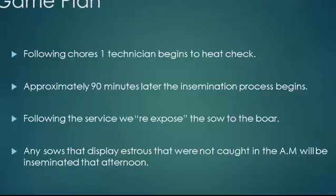And I feel like that really helps drive down some non-productive days, because if you were to pass this sow at 9 o'clock in the morning and finish breeding at noon, you probably wouldn't find her until the following day. But with having that boar there 2 different times a day, we may have an advantage there.